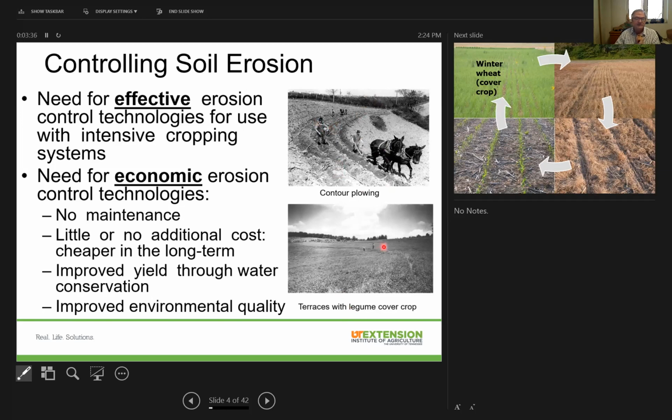Here's a photograph from the same archives using mules, plowing along the contour rather than up and down the field. The use of terraces. Some of these practices were adopted, but often they required a lot of expense, especially when you're talking about using terraces. You have to get some heavy equipment. And so the adoption of some of these things wasn't very widespread. But the big thing is, how could we keep on intensively cropping and control erosion?